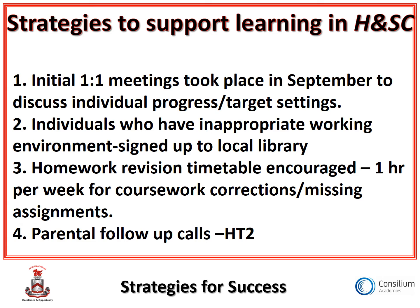Homework revision timetables were encouraged in the initial one-to-one meeting, so I've asked pupils to spend an hour each week working on those corrections and on completing those incomplete assignments to meet their deadline.